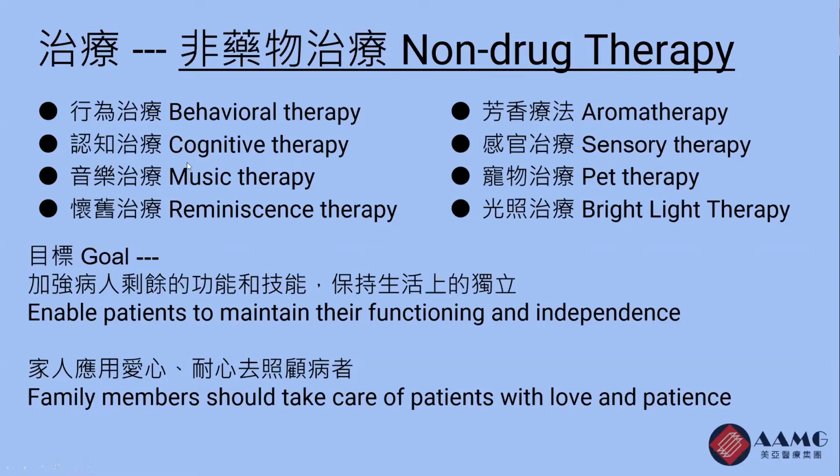And the next one is cognitive therapy. During this therapy, we try to preserve the cognitive functions of dementia patients. Therapists can do a lot of cognitive training on a computer nowadays, and just by practicing with this computer software, the patient can preserve the cognitive function a lot. Music therapy is pretty much self-explanatory. You play a lot of soft music to the patients, and that can help their anxiety and their depression.